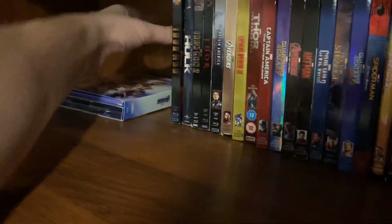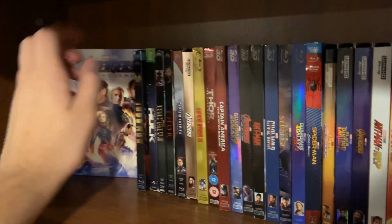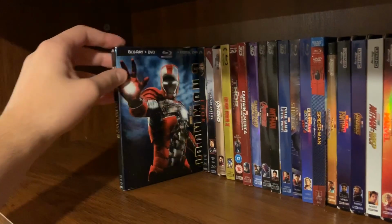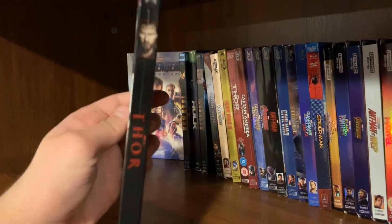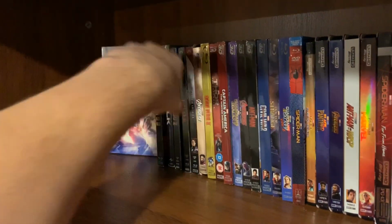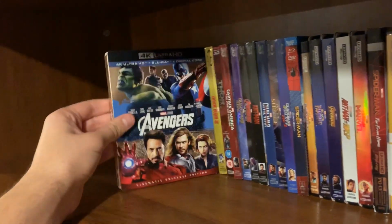And now they're all falling over. Shit. Stay. Then we have Iron Man 2, Thor, which is backwards because this has a really nasty spine slash. Captain America, the First Avenger, and then the Avengers 4K.